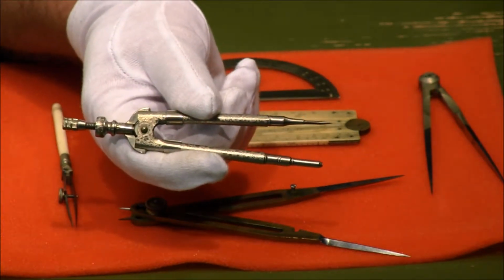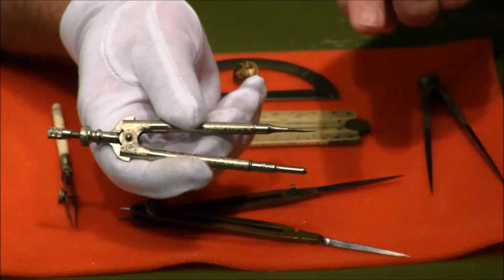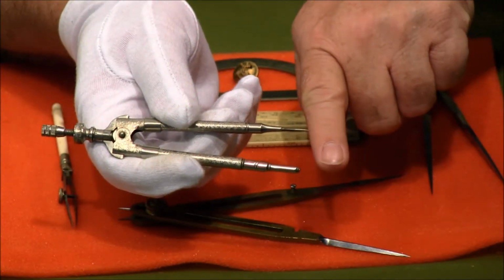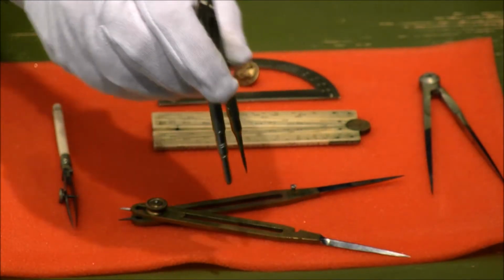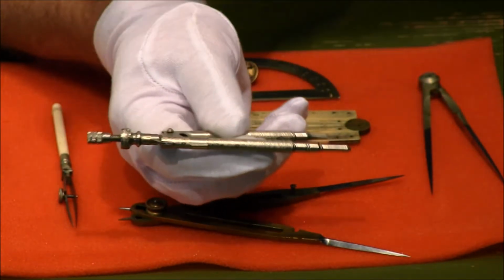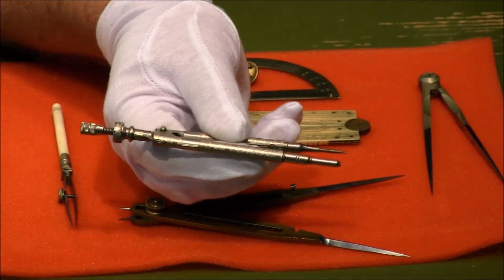This compass would also be very familiar to a modern elementary school student. It is for drawing those arcs and circles. On one leg of this compass, you have your stationary point, very fine. On the other leg, you have a place to put your lead so that you can draw those arcs and circles. The knob here releases so that you can widen or tighten so that you can close this so you can get very fine arcs and circles.